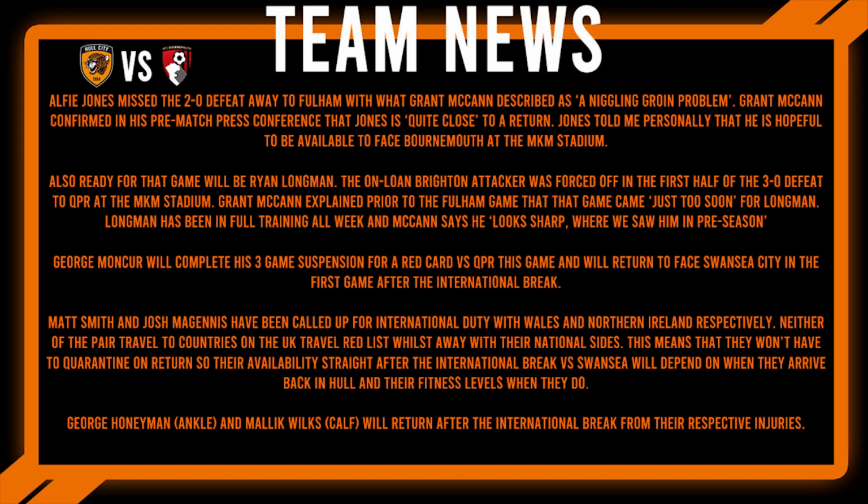And George Honeyman ankle and Malik Wilks calf will return after the international break from their respective injuries. Honeyman was doing jogging on Thursday, yesterday. He came over to us fans, and I asked him, is the international break the aim? He says, yeah, my first day back on the grass today. And then towards the end of the session, it was Malik Wilks came out. He just walked round for a bit. He walked over to where Keane Lewis-Potter was at the far side. He was doing some shooting drills with Harvey Cartwright and David Robson, the two young goalkeepers.